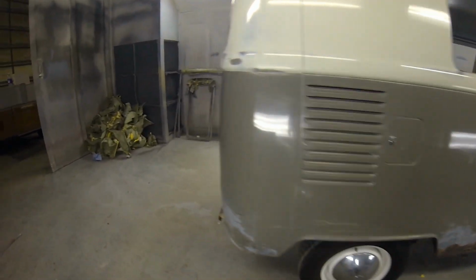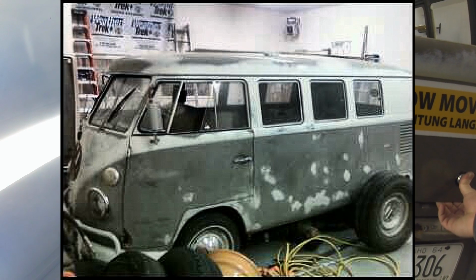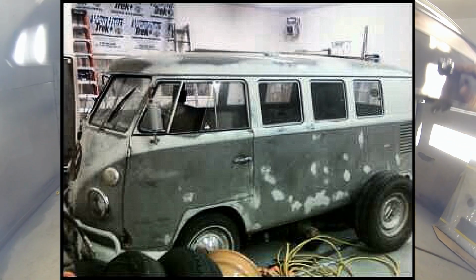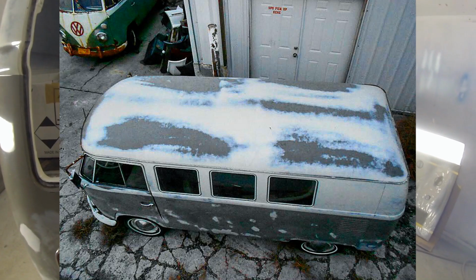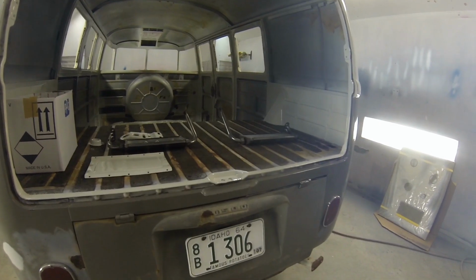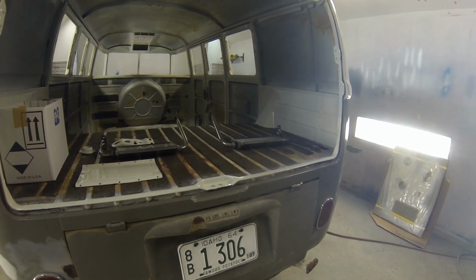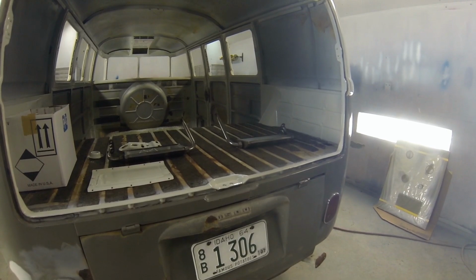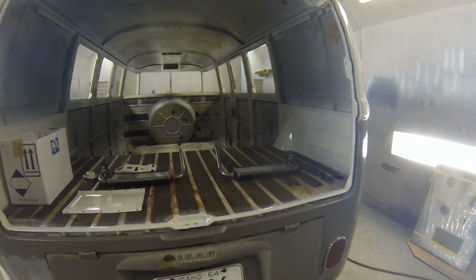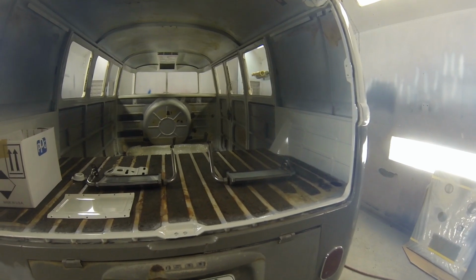But basically, the whole inside of this bus, when we got it, was rattle canned. They had taken black paint and painted the whole inside of the bus. All the interior was black, the headliner was black, everything was black. And so Jason put a lot of time into stripping that all out, trying to save the original paint, but there just wasn't any saving the original paint.